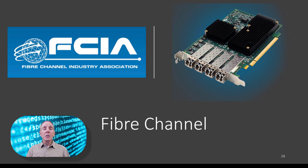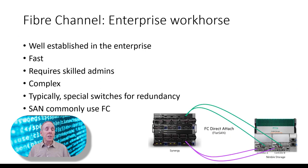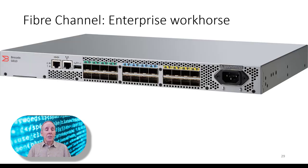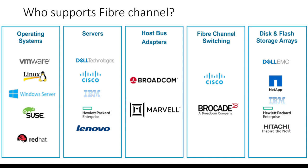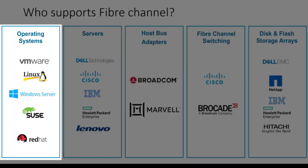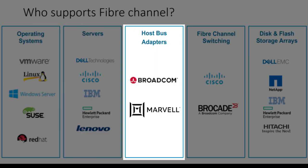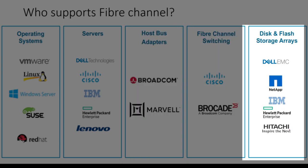Fibre Channel is one of the most popular networks to put between your servers and your storage. Fibre Channel is well established in the enterprise. It's fast. It does require more skills for the network administrator. It's complex. It requires special switches that build in redundancy. Typically, most storage area networks use Fibre Channel. Here's a great picture that shows who is supporting Fibre Channel. We see the various operating systems, various server vendors, and what companies build the host adapters, Fibre Channel switching, and the disk and flash storage array systems for Fibre Channel.